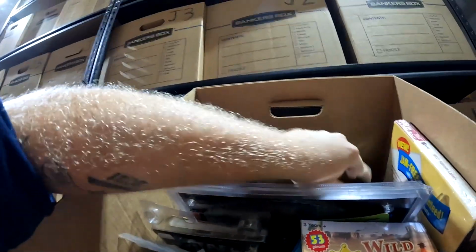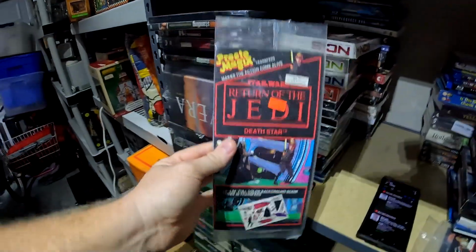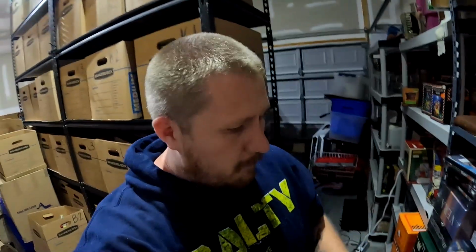And speaking of the two that just sold, they sold to the same buyer, and I was wondering if this buyer was going to pay for the third one, and they just did. That change you guys just heard. So they just bought the Death Star. The Death Star right here ended up selling for $7 plus shipping. So we will refund the buyer for all the shipping difference for all of those, and all three of those were from the Jacksonville storage units.